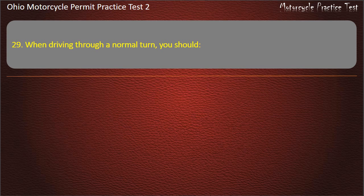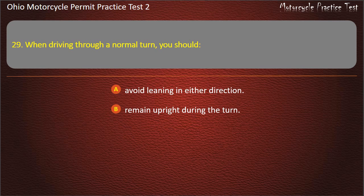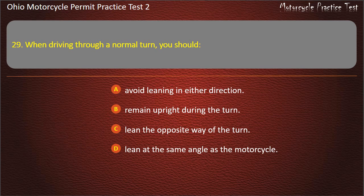Question 29. When driving through a normal turn, you should avoid leaning in either direction. Remain upright during the turn. Lean the opposite way of the turn. Lean at the same angle as the motorcycle. Answer. Lean at the same angle as the motorcycle.